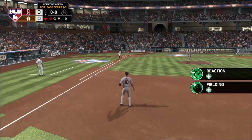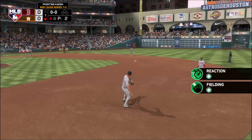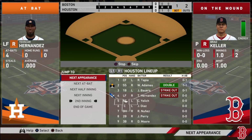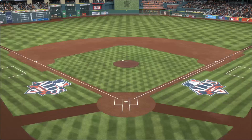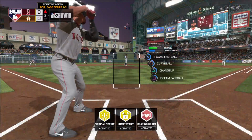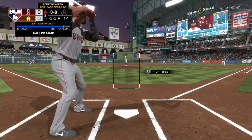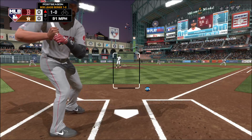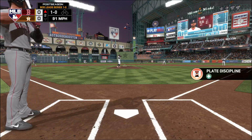Line shot to first, and there's one away. Let's play ball. Striding into the box, Smiley. He'll look to get something going here in this scoreless ball game. First pitch on its way. Ball 1 as he lays off below the zone.